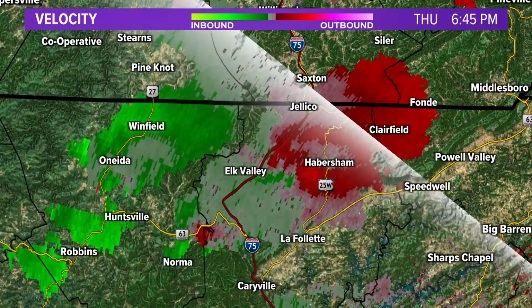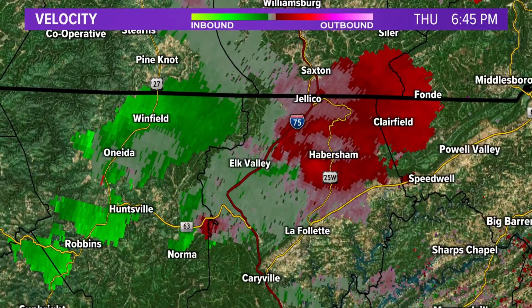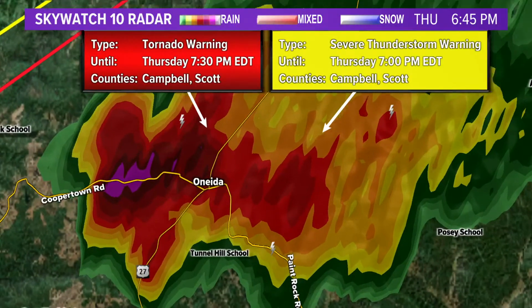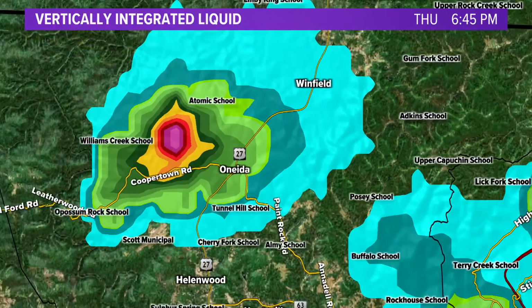So it's very difficult to see this one in the background because the other one is in the way. So if I actually can zoom out just a little bit here, we've just got a lot of activity kind of blocking the radar just a bit. So the bottom line is we have a new tornado warning that has now been issued. It does include the city of Oneida. So again, in Oneida, you need to be taking shelter in the lowest level of your home, away from doors and windows. This cell could be not only producing a possible tornado, it could also be producing some damaging winds, as well as the potential for very large hail.